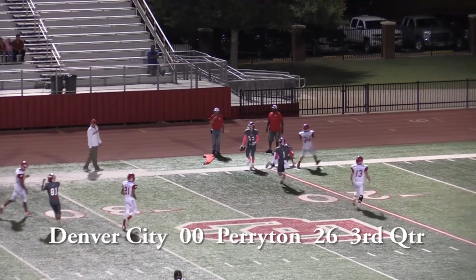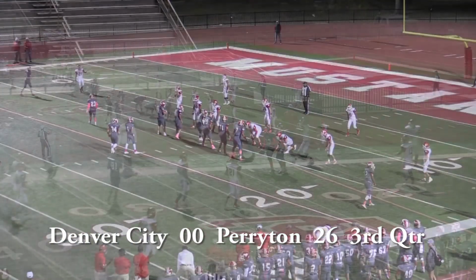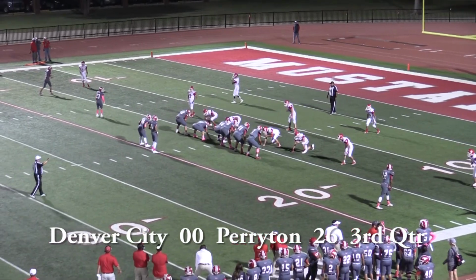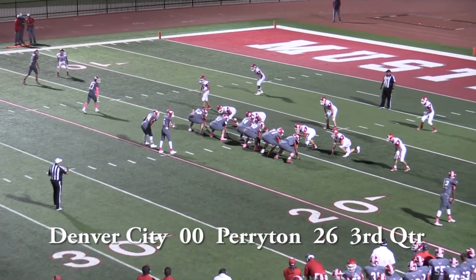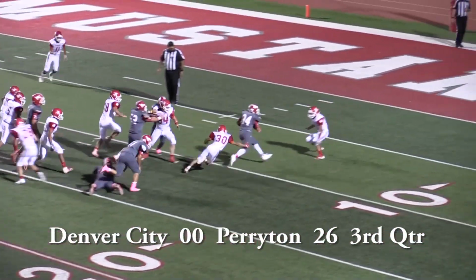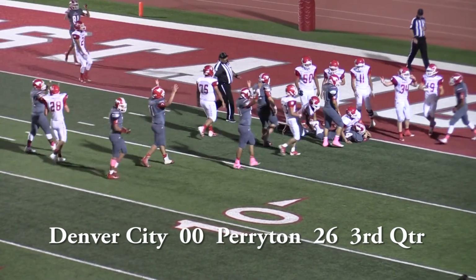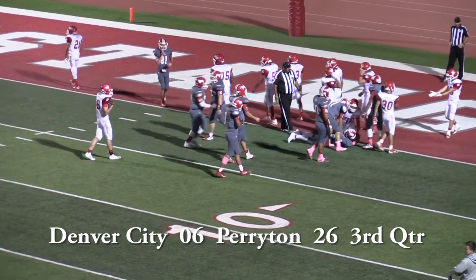First down and 10, Mustangs from the Perryton 21, knocking on the red zone door from the right hash, from the 15-yard line. Denver City in the red zone. Gutierrez in the shotgun. Back goes left, fakes himself, and now runs into open space. Leg tackle at the 1-yard line. Did he get in? Touchdown, Denver City.